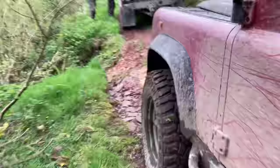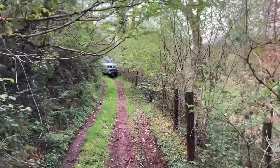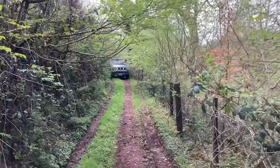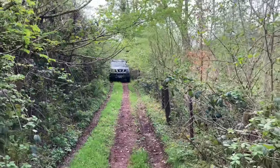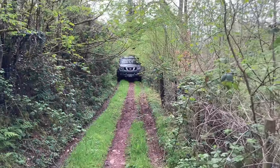Yeah, this lane's got everything, got drop-offs, holes and all sorts. Look at that. And a bit of a squeeze down here. Now, you could hear the Range Rover coming through here. It sounded like fingernails on a chalkboard. Scratchy, scratchy.